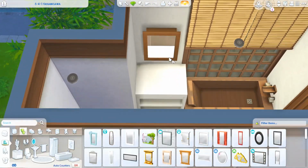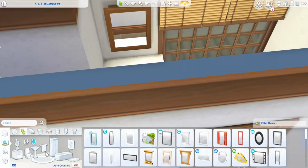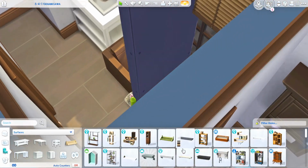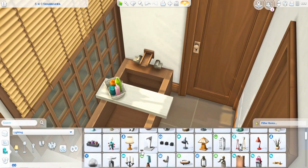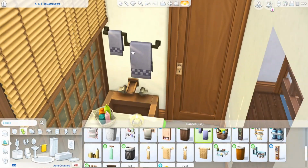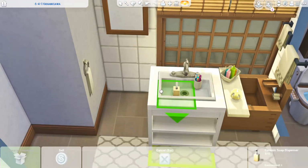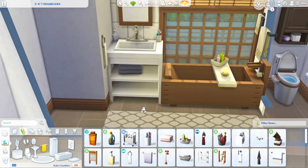We are getting quite close to the end of this video, so I do hope you guys enjoyed it. I had a lot of fun building this home, and I think it's quite nice. It is on the gallery if you want to go and download it. It's completely CC free, and I just recommend you have move objects on, and I think that's the only cheat to really have on. It is in the new world, and it's down to 20/15.